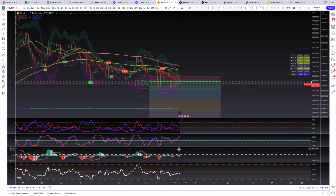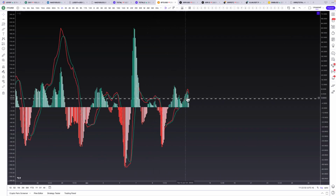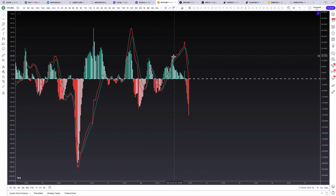And we need to see the 6-hour TSI get above that 0 line for us to really change the trend here and start going up in a violent way. On the 2-hour chart, we did get above, but we're having the momentum crossover. So if it does cross over, we need to at least hold the 0 line here. If you look at the 1-hour chart, we're above it, but we're seeing the momentum cross down. So we definitely want to see that cross back up.